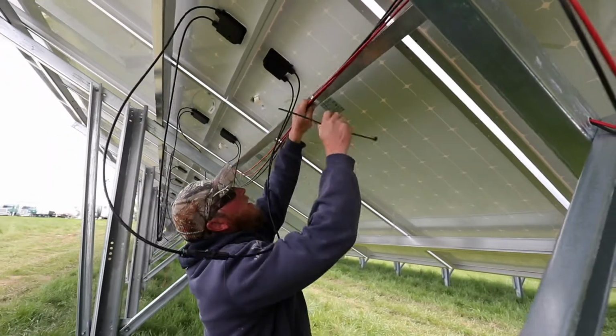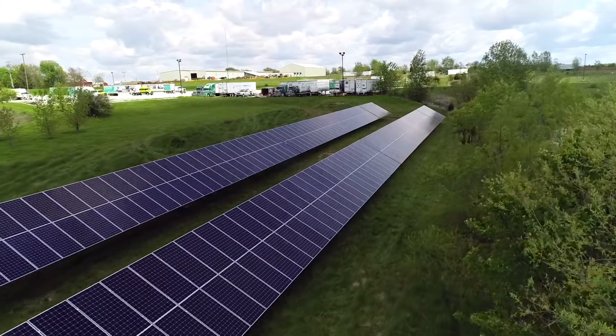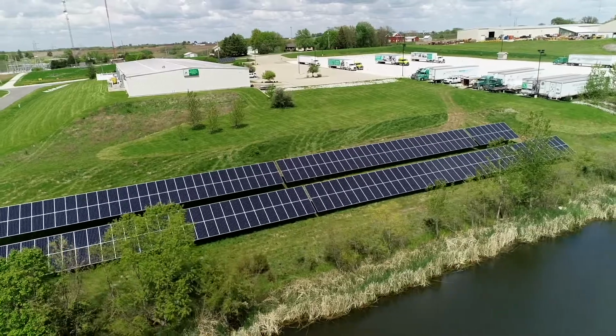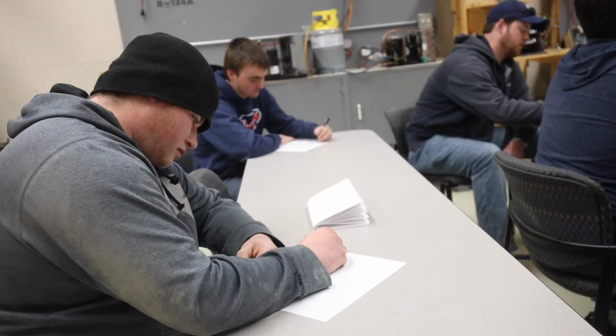Solar is a great renewable energy for the simple fact that it's very low maintenance. There's no moving mechanical parts like you might get on a windmill. The site of production is the site of consumption, and you can't get any more efficient than that. I can see that if a curriculum was built around the solar arrays, this is something of the future. It's only going to continue to grow.